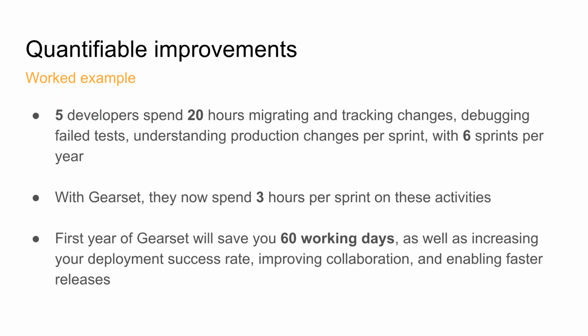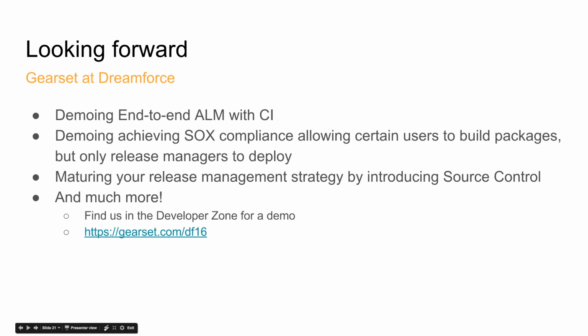As we look forward to Dreamforce, we are going to be out there same as we were last year. We launched last year, and it was fantastic to hear from so many devs and admins in one place. We're out again this year. We're going to be in the dev zone, so come and find us there. We're going to be demoing end-to-end ALM with continuous integration.